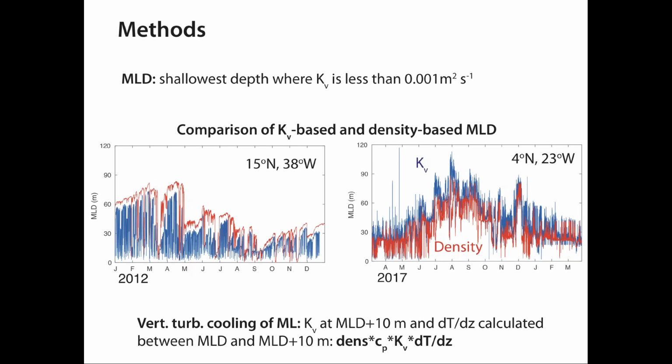And if we compare this to the mixed layer depth calculated from the mooring temperature and salinity using a density criterion that's shown in red, 50 north 38 west, and the blue is based on the diffusivity from the model. You can see at 15 north 38 west, where we don't have direct velocity measurements, the seasonal cycle is reproduced well, but the model underestimates. The mixed layer depth based on the diffusivity from the model is too shallow compared to that based on the mooring using the density criterion. At 4 north 23 west, where we have direct velocity measurements and shear, the agreement is much better. The model is doing much better representing the mixed layer, and you get a similar seasonal cycle. And I'll get back to this later, on the implications for estimating the mixing at this location, 15 north versus 4 north.